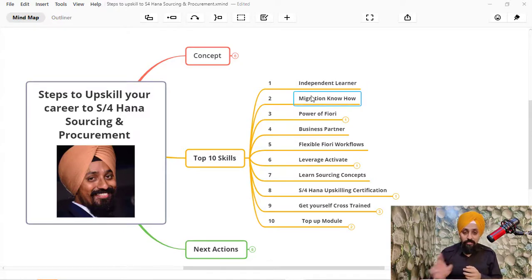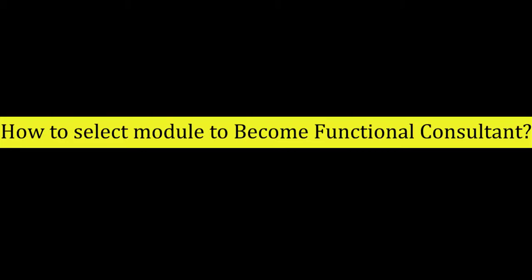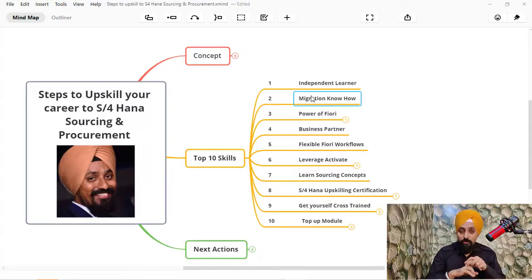Second key thing you need to develop is to know the migration, how the migration needs to happen in S4 HANA. In migration, there are two key things you need to learn. One is the new tool, HANA Migration Cockpit, and how it works. I have launched a separate course on HANA Migration Cockpit, available on our website, focusing on how this tool can be used.